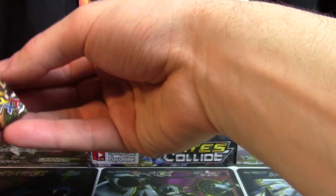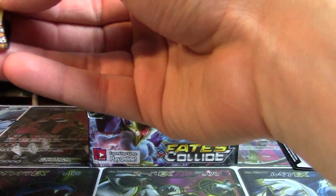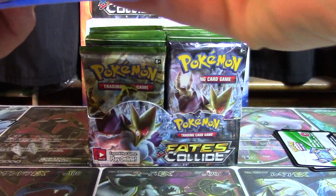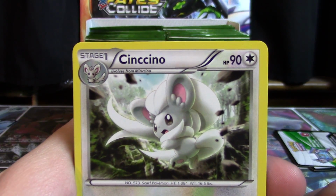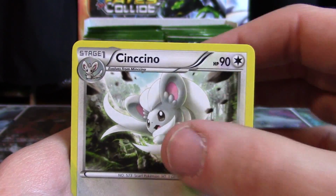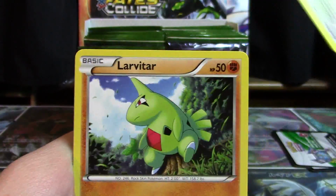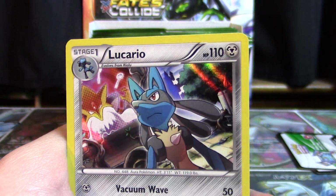So how are we going to do this? I think probably the best way for me to continue is to do this off camera, so I don't reveal the code, and that way we're all going to be surprised by what could potentially be in the pack. I will get used to this if I continue to do English openings, but if not, well, this is at least amusing. Cinccino, a Strong Energy, Shauna, Spoink, Gothita, Fennekin, Meowth, Larvitar. Reverse holo is an Exploud, and our rare is a Lucario holo.